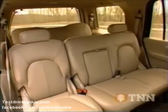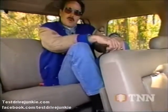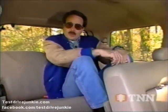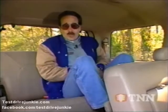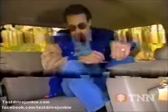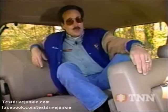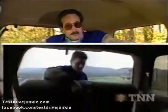Seven was another story. The Expedition challenges the Suburban's turf with the optional third row seat, but it really doesn't work. Even the kids we sent back here complained about no leg room. And with the seat in, there's virtually no space left for luggage. If you really have to haul the soccer team, get the Suburban or a minivan.